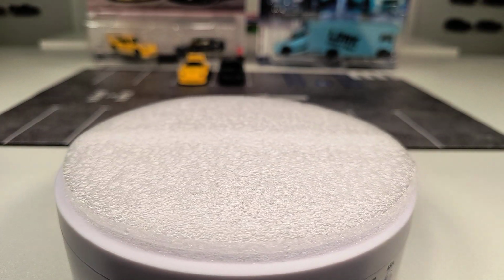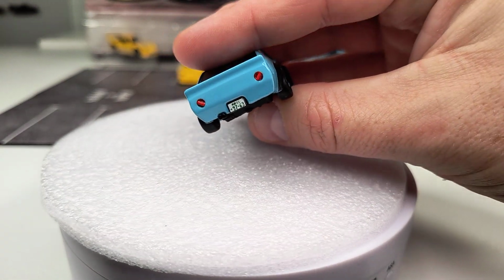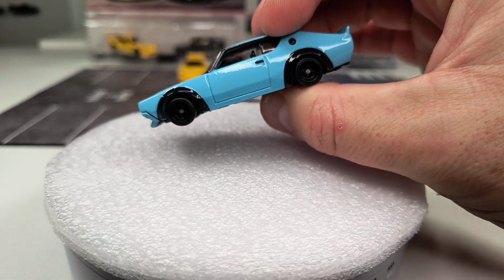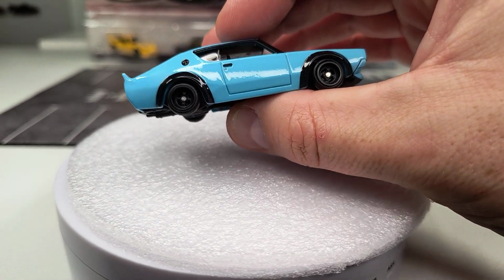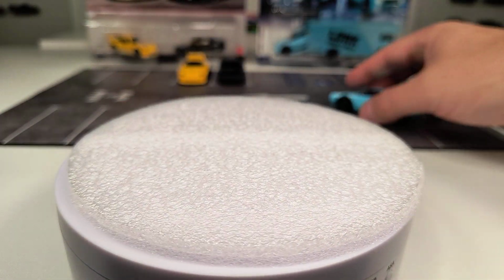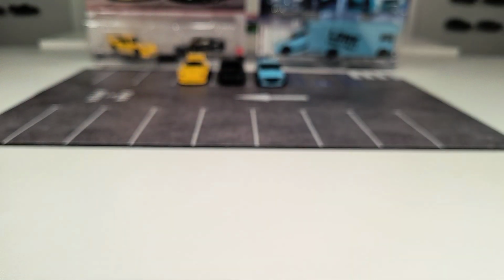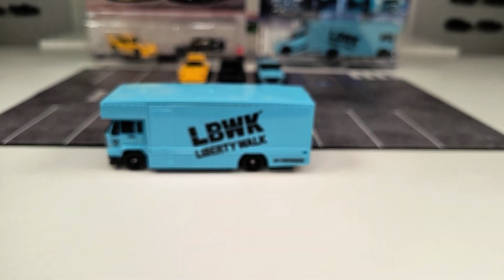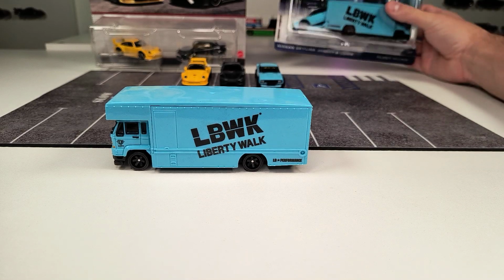a pretty nice model. Here are the details on the back. I really like the license plate. So yeah, and as you can see, no issues on the over fenders on the premium version. Very nice. Let's put this one into the parking lot, and I would say we put the turntable to the side and we take a look at our Fleet Flyer.